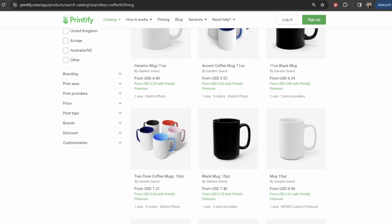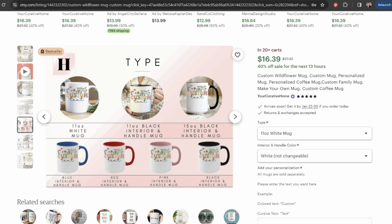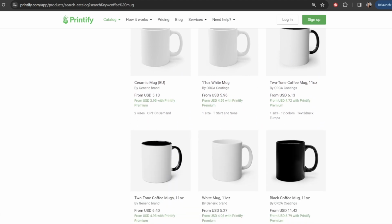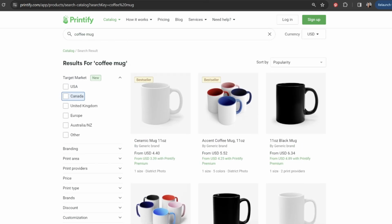They have a few different vendors, actually, that we see right here. And then the one with the black and almost, it kind of looks a little bit metallic, is right here. So very cool, lots of different options. Printify also has other options that might appeal to you as well if you want to change things up.